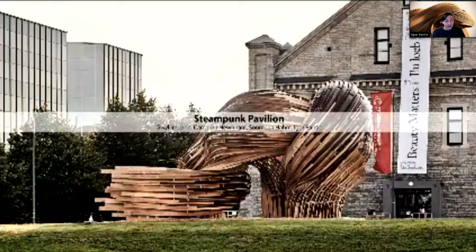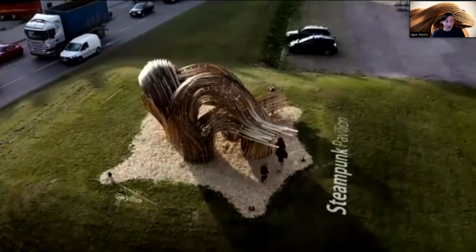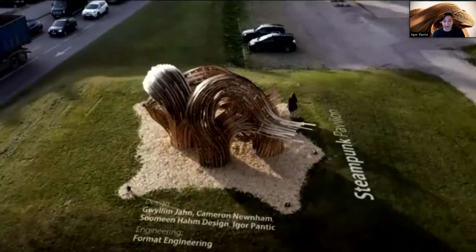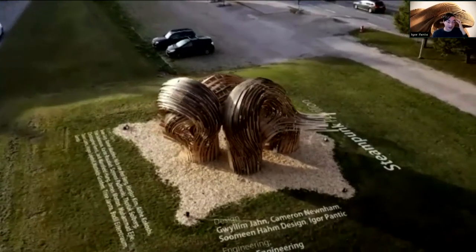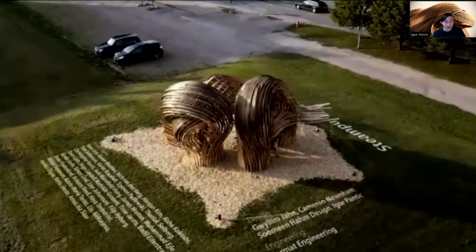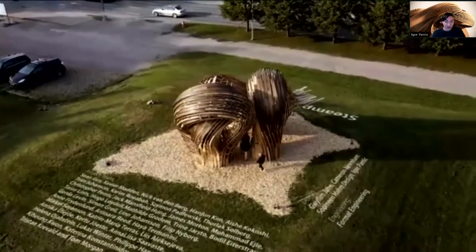So, as an introduction to the piece which is exhibited, and where this research also comes from, is the Steampunk Pavilion, which was built in 2019 for Tallinn Architecture Biennale. The project was done by Soomeen Hahm, Gwyllim Jahn and Cameron Newnham from Fologram and myself. The competition has historically been interested in engaging with the local timber industry in Estonia, and that was the only requirement. And our proposal, Steampunk, combines the traditional craft of steam bending timber with high-tech holographic design and construction.